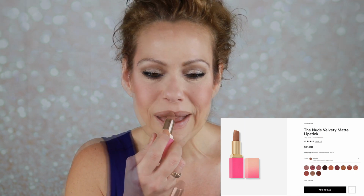You know the drill. For lips, I grabbed one of my favorite Juvia's Place lip colors. Their matte lipsticks are beautiful. This one is in the shade Muted. It is very cool toned. They are one of my favorite matte lip formulas. They glide on, no tugging. Once they set, they stay for a long time. Your lips look smooth and nice.